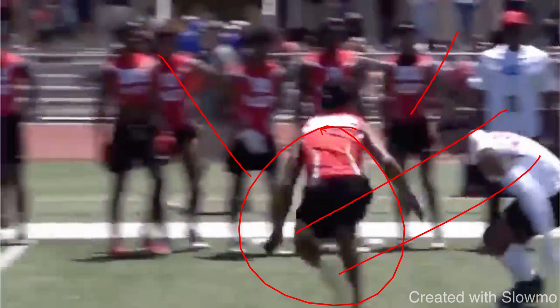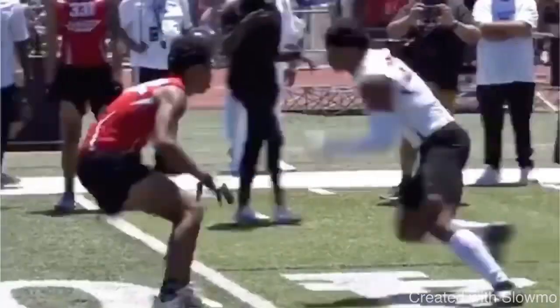But they're looking for any little mistake that we make, and those extra steps at the top of the break are a perfect opportunity for them to recover from the separation that we created with my stem, with my release, whatever it is, and then they can drive on the ball. So make sure that we eliminate that extra time at the top.